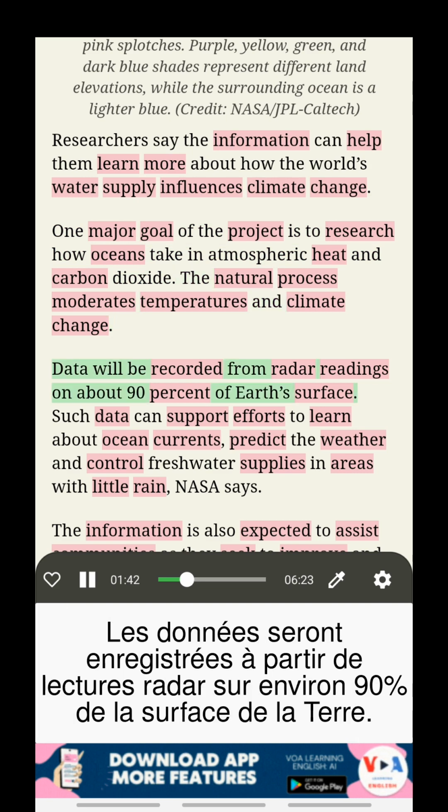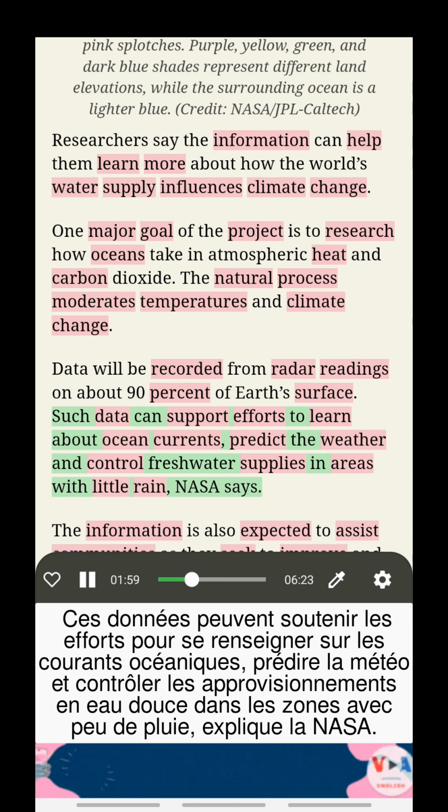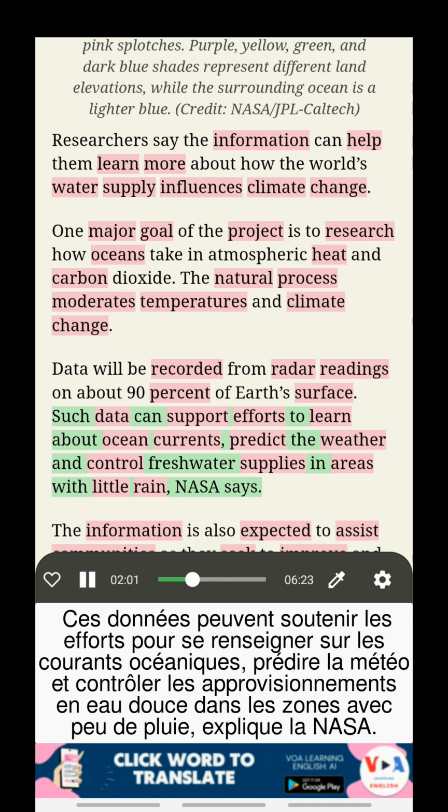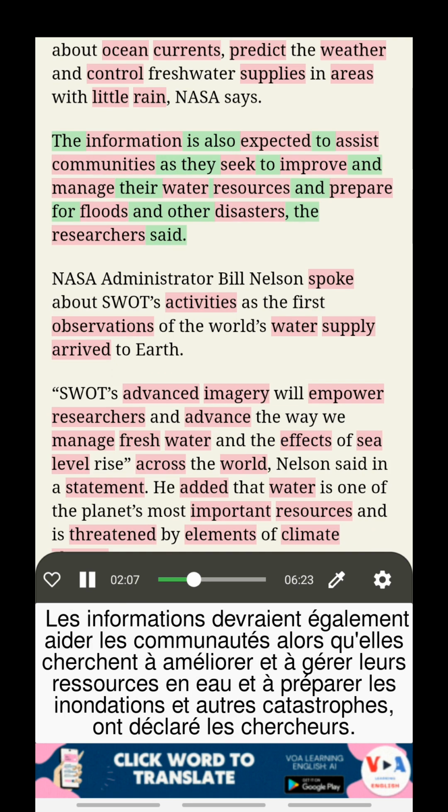Data will be recorded from radar readings on about 90% of Earth's surface. Such data can support efforts to learn about ocean currents, predict the weather, and control freshwater supplies in areas with little rain, NASA says. The information is also expected to assist communities as they seek to improve and manage their water resources and prepare for floods and other disasters, the researchers said.